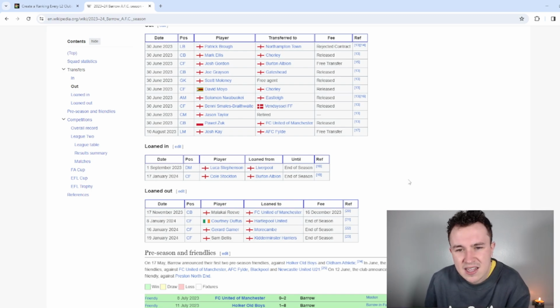He hasn't quite hit the heights of his Morecambe days at Burton so far this season, and Pete Wild, if anyone, is going to be the man to get the best out of Cole Stockton, an absolutely exceptional manager at this level. Jed Garner got a loan to Morecambe for the remainder of the campaign, and Courtney Duffus got a loan to Hartlepool for the remainder of the season as well. Obviously, to get their wages off the wage bill.